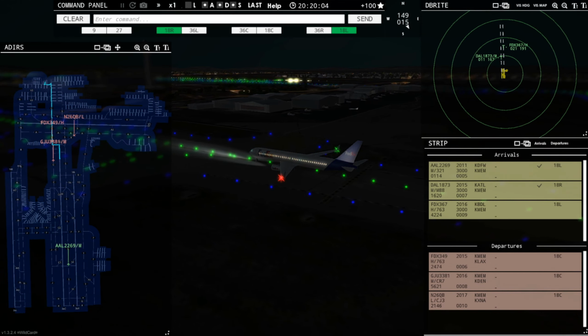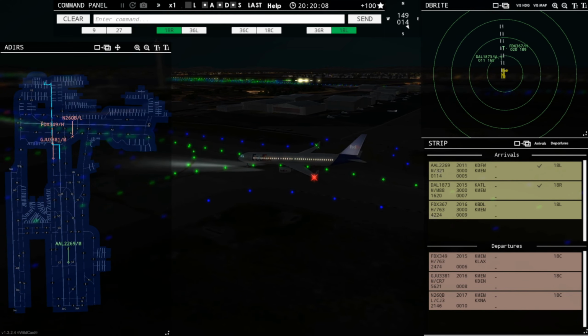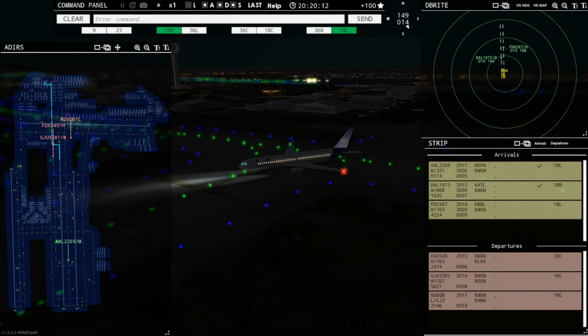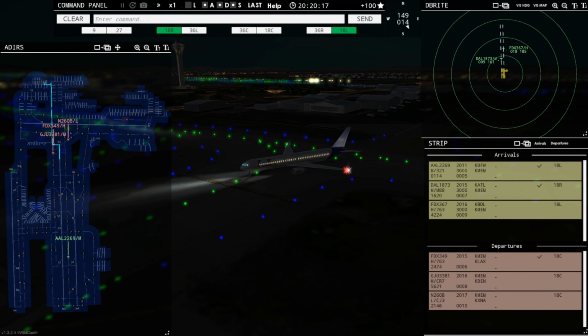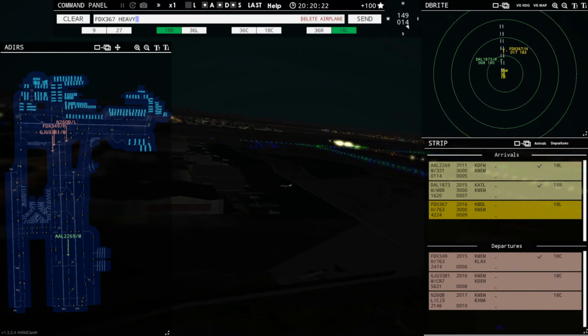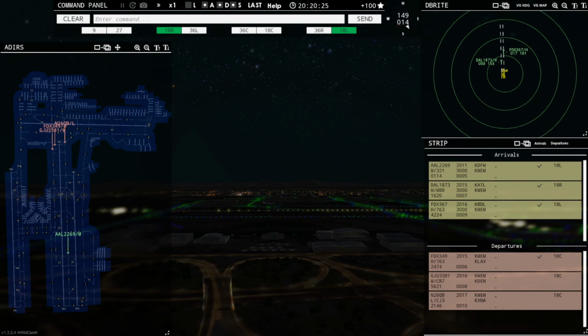We got a Lindbergh, we got a FedEx, and we got 26 Quebec Bravo, all getting ready to take off here. FedEx 349 heavy, wind is 149, 14 knots, runway 18 center, clear for takeoff. FedEx 349 heavy. FedEx 367 heavy, runway 18 left clear to land.